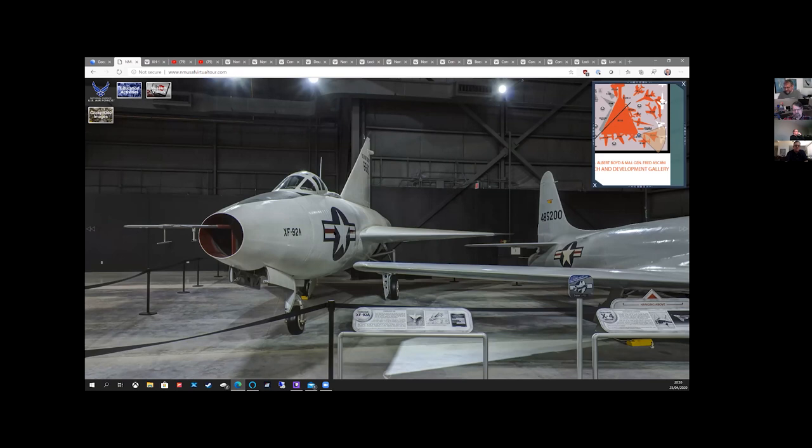One of a kind. There was only ever one made. Yes, just one made. The one on the book with a different paint job is the plane that is in the museum. And that is the XF-92A. It is remarkable because, and you can see this on this picture a little better, it has a delta wing.